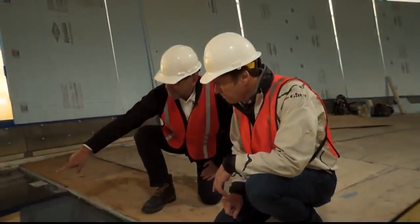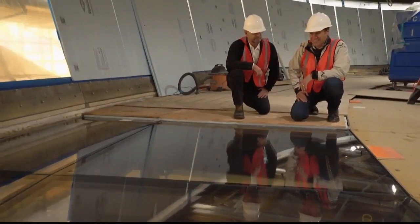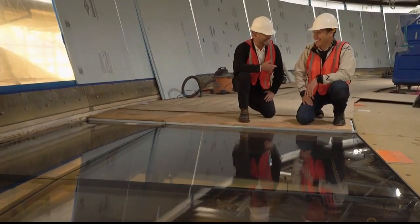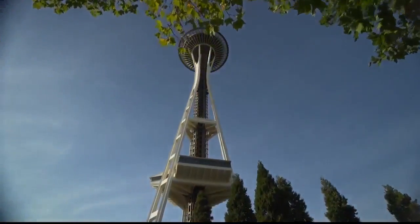You can see these wheels here that it actually will rotate. We're keeping all of that visible. How fast will it go? I think it takes about 45 minutes for the entire rotation. So an entree. Exactly. All of the changes won't affect the view of the Space Needle, though, from the ground.